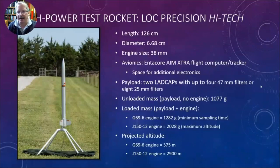But as we got to looking at it, one of the things we found is that we could bump up the filter size to 47 millimeters, which is the next standard size of these things. And these fit almost perfectly within the payload bay. And the high-tech actually comes with a good sized payload bay. And so now we could still use mid-power engines if we needed to, if we didn't have a high power field available. But this will accept up to a J-size engine, which gets us up to 3 kilometers almost.